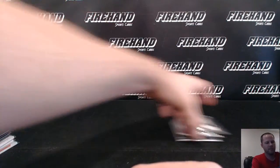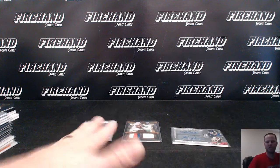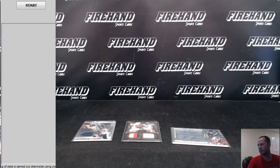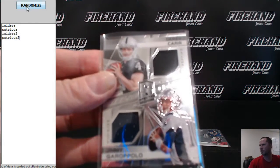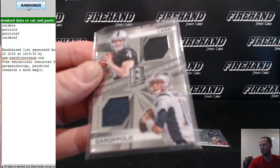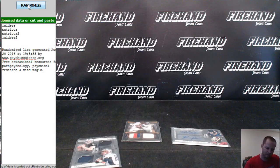All right, guys, that's it for the break. We do have three randoms to do, a dual jersey, a dual patch, and a dual auto. Let's see what we got here. The dual jersey, Raiders versus Patriots. Derek Carr and Jimmy Garoppolo three times. Good luck. One, two, three. The Raiders win. That is Kadez Mukes.